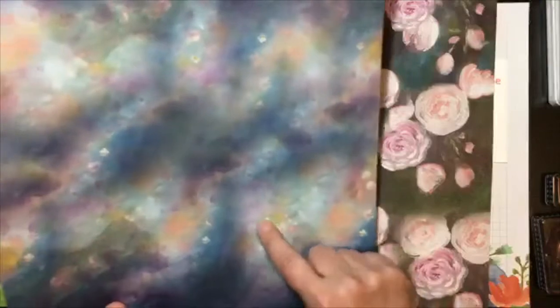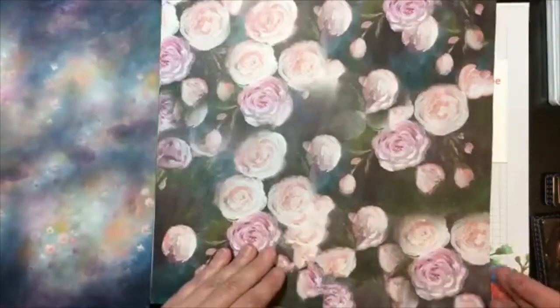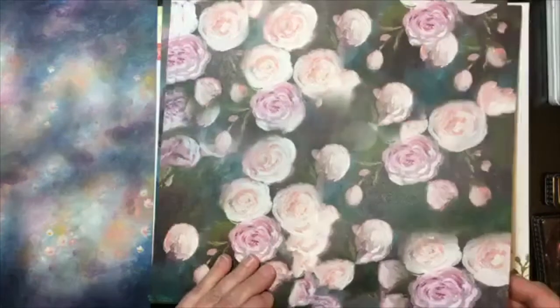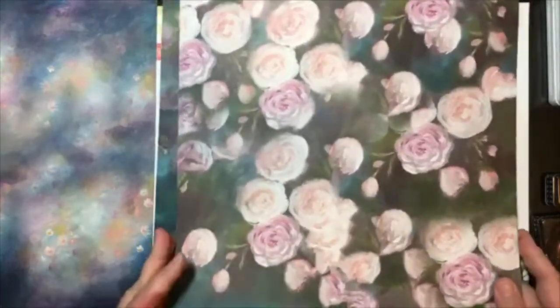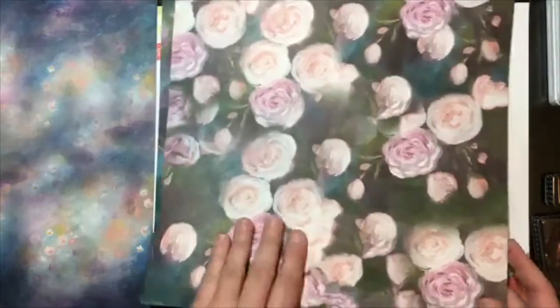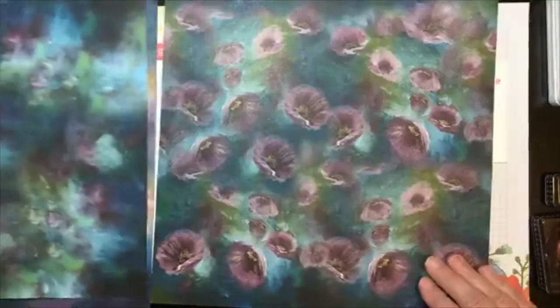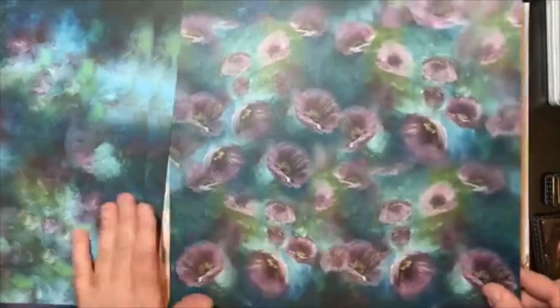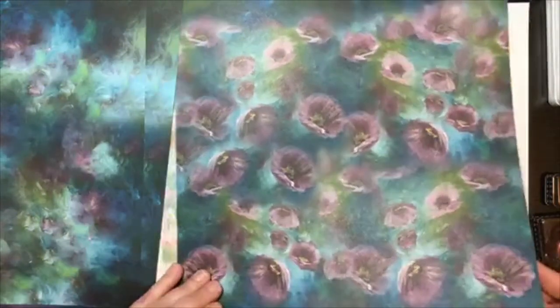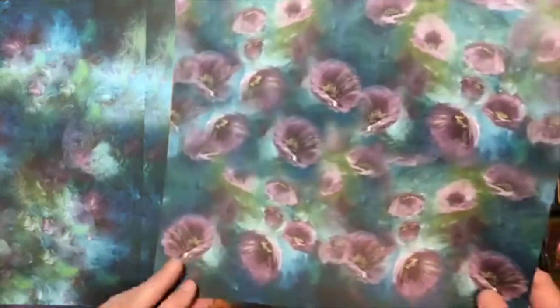But can you picture the artist actually sitting down and painting all these things? Look at the tiny little flowers throughout here, and it's got that watercolor look. These remind me of peonies, maybe even roses, but I'm thinking peonies right now. More of a watercolor look background. How fun is this? Striking, isn't it? Dark hues, but very striking.